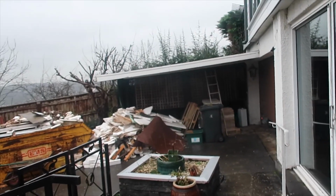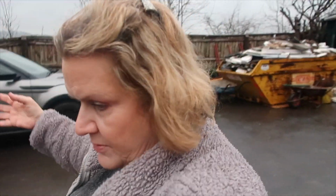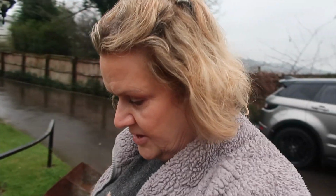The skip is very full. Got a grabbing lorry coming in the morning, which is basically a lorry that comes and picks up all the rubble and takes it directly, just gets rid of it straight away rather than having a skip. You can get more onto a grab lorry for the same price, apparently, according to the builder. So yes, demolition phase. Yesterday felt a bit slow. Today they've got lots more done.